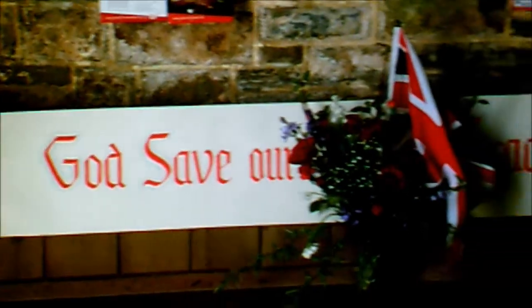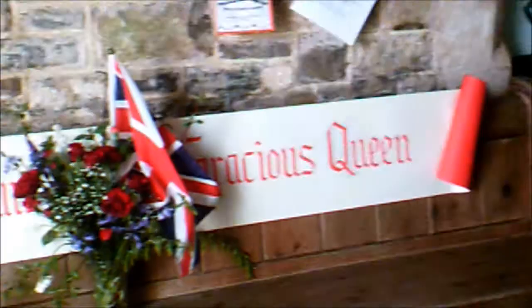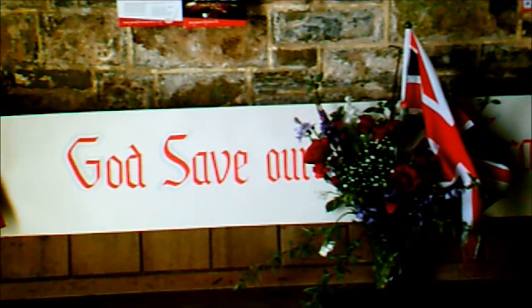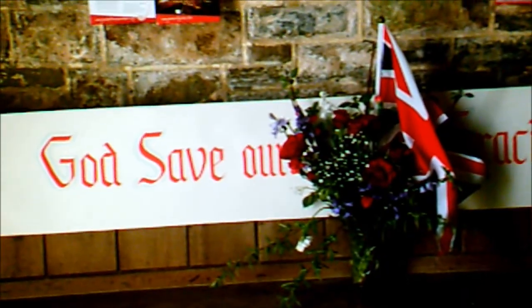Of course, it's the Queen's Jubilee year, and they have done up the porch a bit. I ought to go and video that bit, actually. This is the entrance porch, and they have put God Save Our Gracious Queen. It's the Queen's Jubilee this year. Is it Golden Jubilee? I still can't remember.